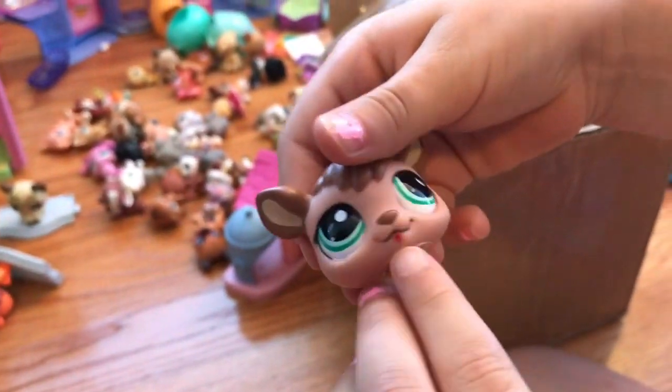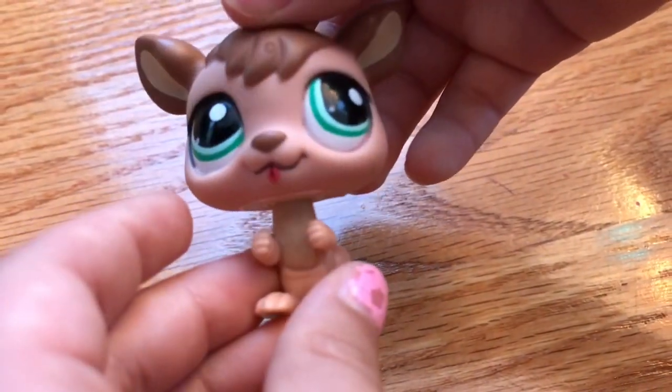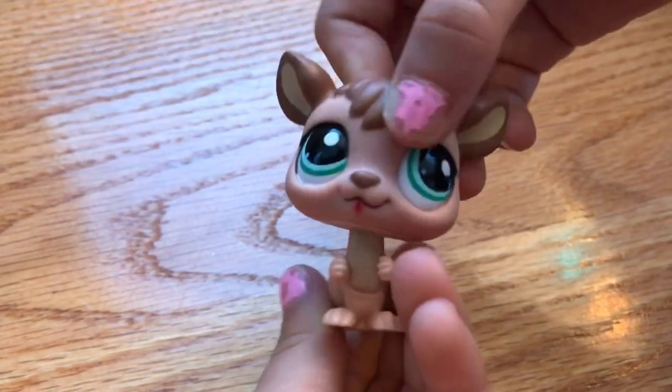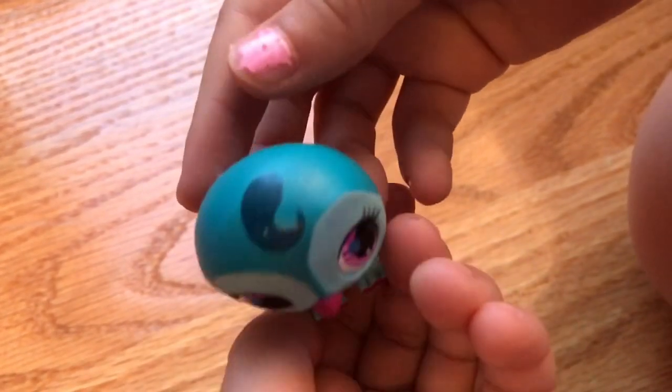This kangaroo with its tongue sticking out. Yay, it has a kangaroo with its tongue sticking out. Cool. It has its tongue. Okay, I already said that enough. I really like its eyes. That's cool. So yeah. Please tell me what this is. A penguin? No. It's fake. Okay, I don't need to. Okay, I think. Yeah.